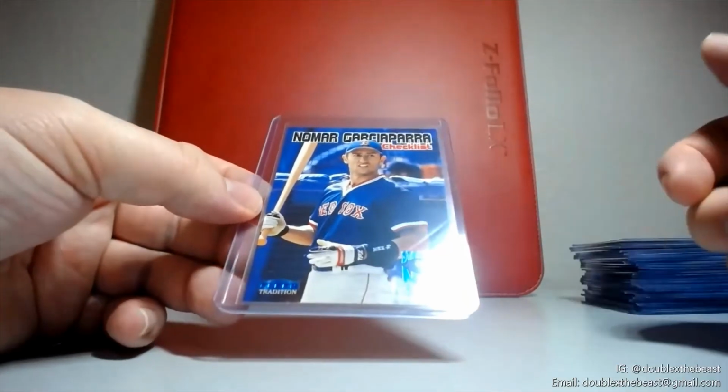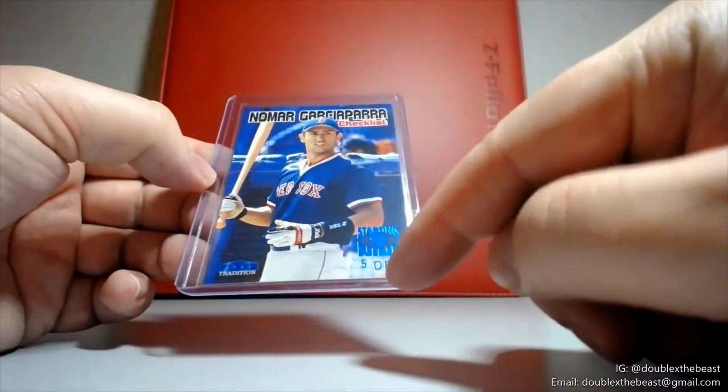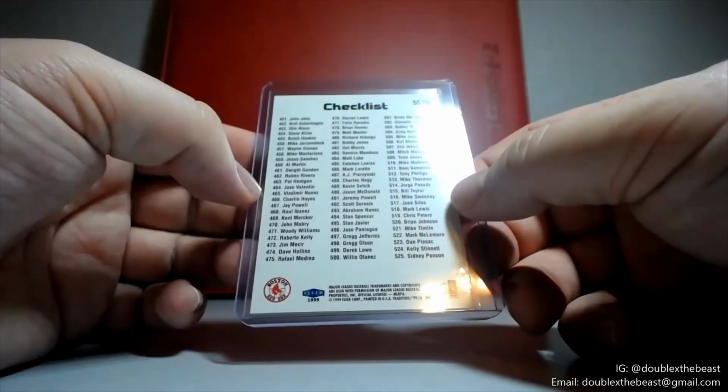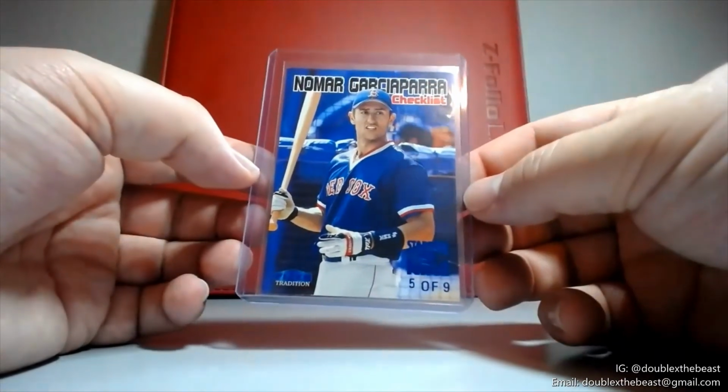somebody just pulled it out of a pack. Who wants a checklist, you know what I mean? And tosses it aside. So these cards are obviously super tough to find, even if all 9 copies were out there. But I just have a belief that out of these lower-end products, a lot of cards never make it.